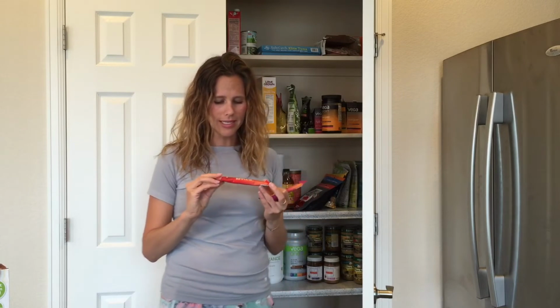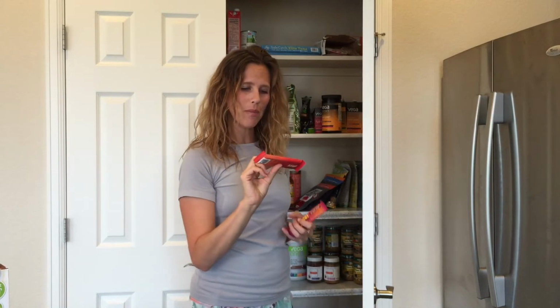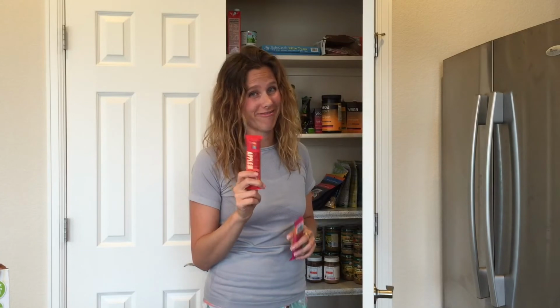The Kind bars I totally love anyways, especially their newest bars that have chocolate are actually dairy-free, which for someone like me is phenomenal. But they just came out with these new bars called Pressed. And what's so cool for me about this is it's basically like the pulp that would be left over from someone doing juicing. So I will a lot of times take a green smoothie with me when we hit the trails and leave it in the car to drink after. And I'm sure you can imagine how good a hot green smoothie tastes. This is a much better option.